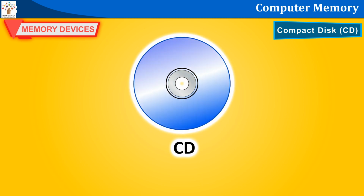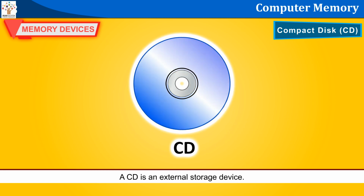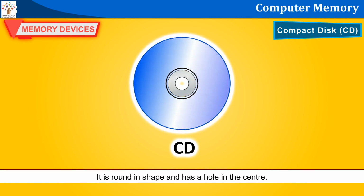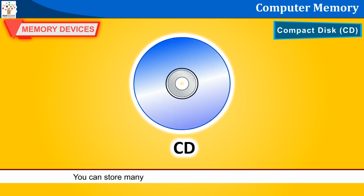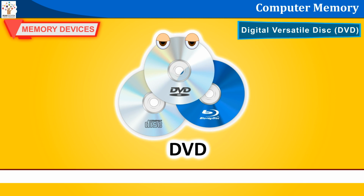Compact disk, CD. A CD is an external storage device. It is round in shape and has a hole in the center. It is shiny on one side. You can store many things like files, games, music, etc. on it.